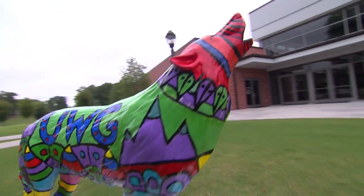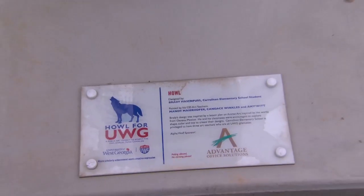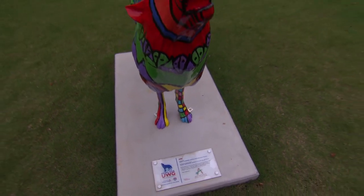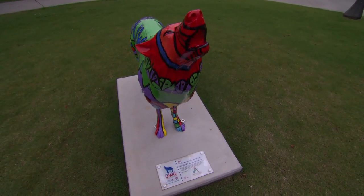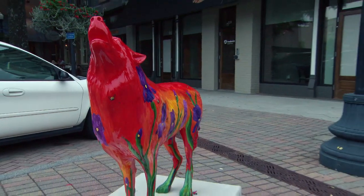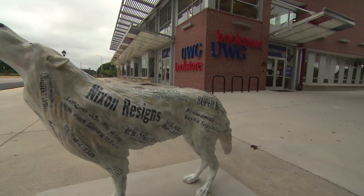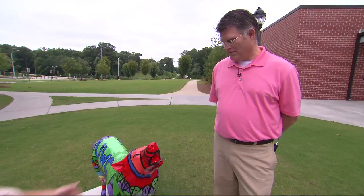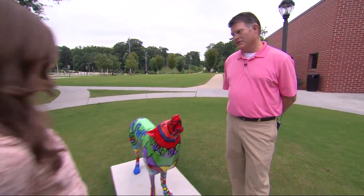This wolf is one of a pack of nine on campus, better known as the Howl for UWG Community Art Project. Meet Dances with Wolves himself, creator Clint Samples. Designers, local artists, we have art alumni, we have current art students, and we also have elementary school kids that participated in the project from Carrollton Elementary School. This wolf here was actually designed by one of the students there.